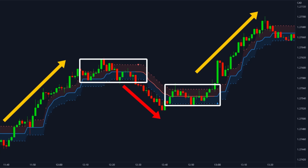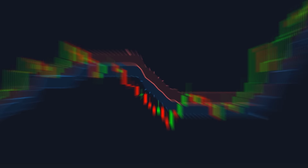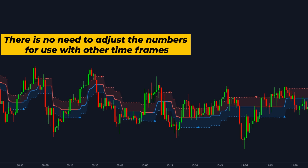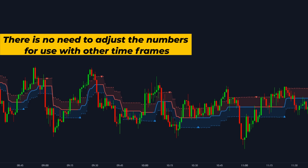I personally like the half trend indicator over moving averages for my own personal preferences. Even people who are new to trading will find it easy to use the indicator to help them with their needs. The best thing about this indicator is that you don't have to change the values to use it for different time frames, and it works perfectly.